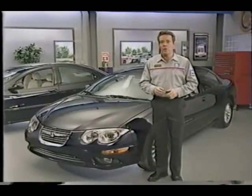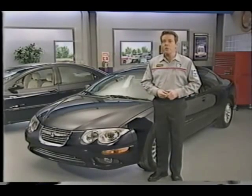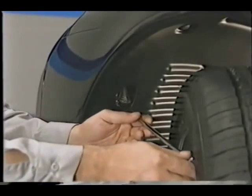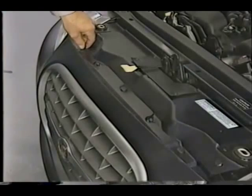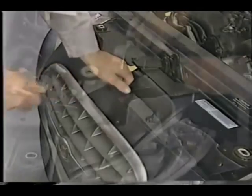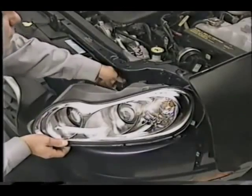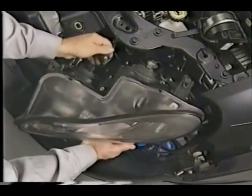On LHS, 300M, and Concorde, in order to replace a headlamp bulb or remove the headlamp housing, you'll need to partially remove the fascia. To do this, first remove the rubber grommet from the splash shield to access the fascia fasteners. Then remove the fasteners attaching the fascia to the front fender and splash shield. Next, remove the push pins that attach the fascia to the upper radiator closure panel. Remove the jack screws attaching the headlamp housing to the cross member, and pull the lamp housing forward to access the lamps. To remove the housing, pull the fascia forward and disconnect the wire connector from the back of the lamp sockets.